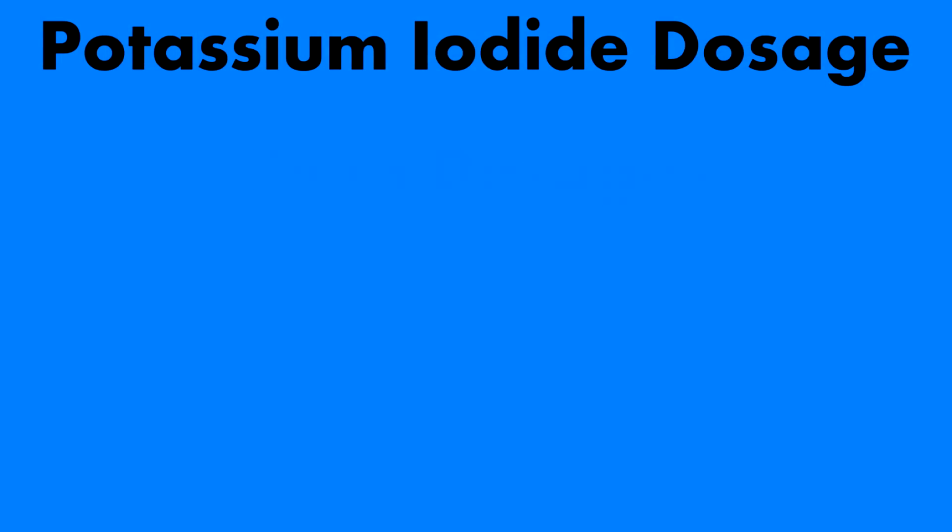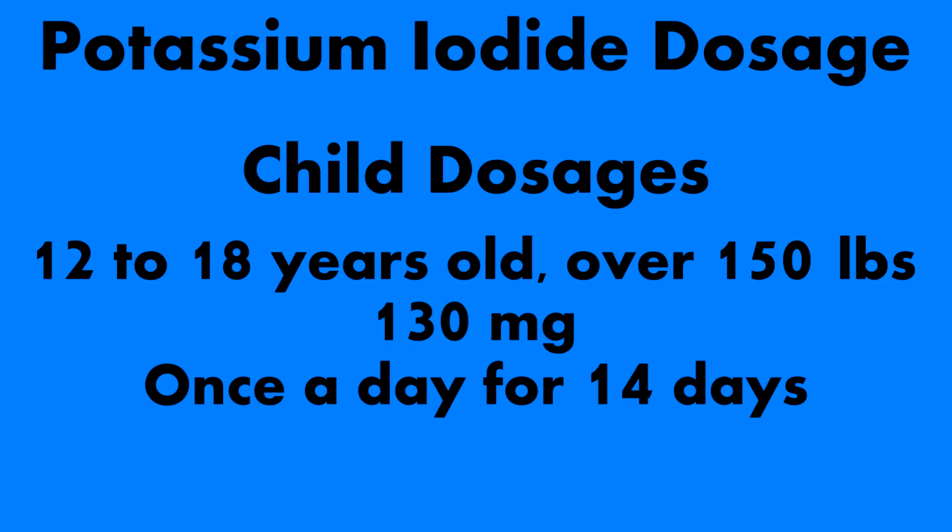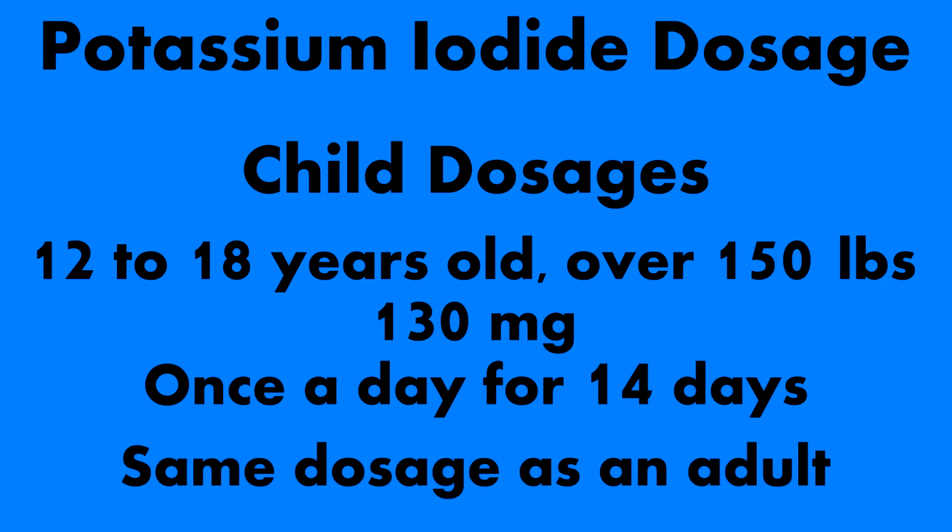Child dosages. If the child is 12 to 18 years old and over 150 pounds, it's the same dose as an adult, 130 milligrams once a day for 14 days. So basically an adult dosage. And by the way, most medications, if not all of them, are based on an adult being 150 pounds or older.